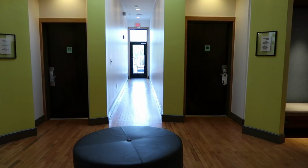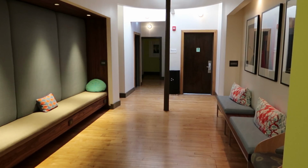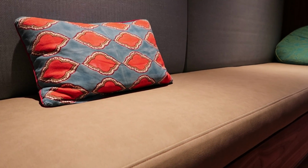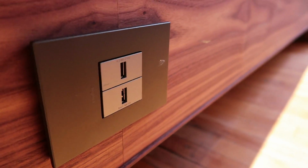The hotel may look small on the outside, but there are dozens of rooms hidden in a maze of hallways that seems to go on forever. Luckily, in every hallway, you'll find a soft bench to take a load off with even more USB ports so you can charge up for the day. Well, I was very wrong about the number of people I expected to see in these hallways just now, so let's hope that trend holds for our grand finale.